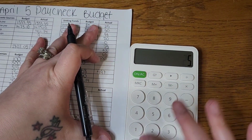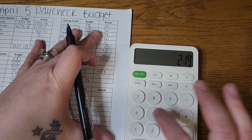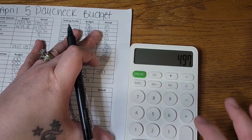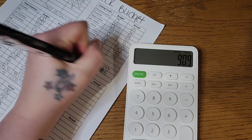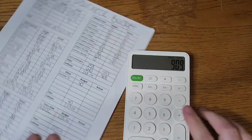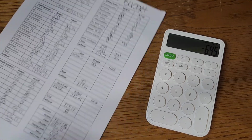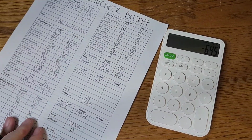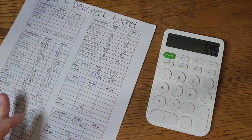So let's add that up. That is $909 total into sinking funds. And if I subtract 909 from the 1554 that we had going into sinking funds, I am left with $645 to budget. So then we're going to come down here into the other category.